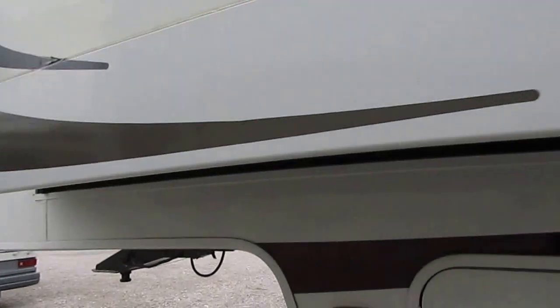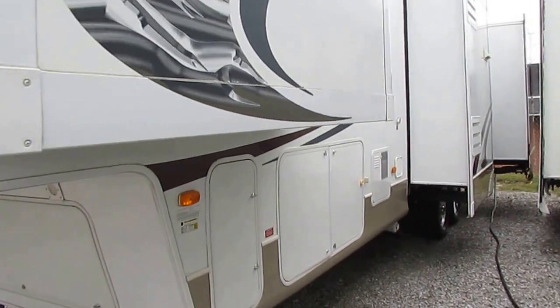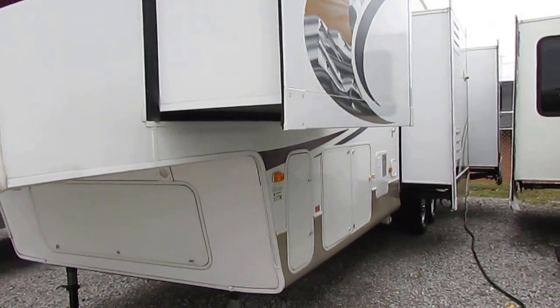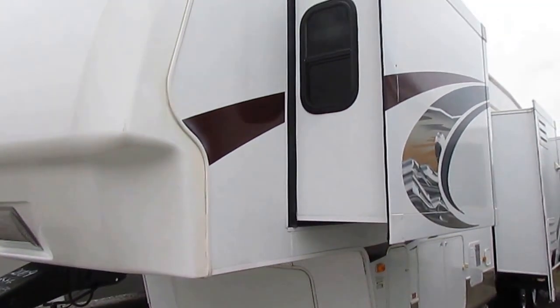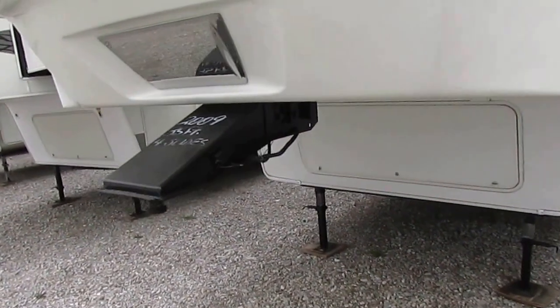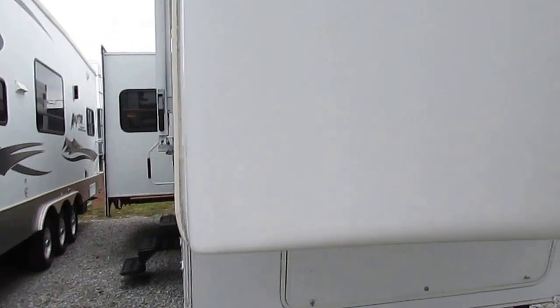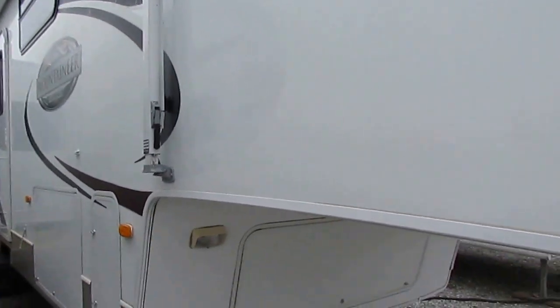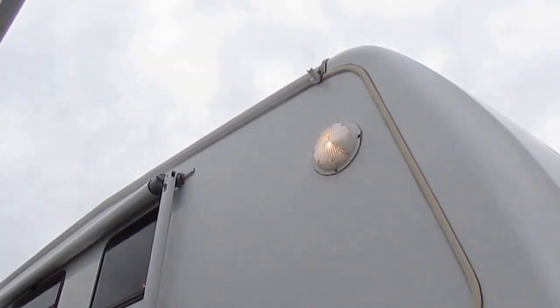We took this unit in on trade, folks. You know, you're going to need a pretty healthy truck to tow this. I'd recommend a 2500 or 250 truck minimum, and preferably a diesel, even though you could tow it with most gas burners. The Mountaineer series, a lot of people don't know this, but they're actually heavier insulated than a regular Montana because they're designed for use in the mountains. Very, very well insulated. Notice the fiberglass cap on the front that eliminates straight edges where most leak problems occur.